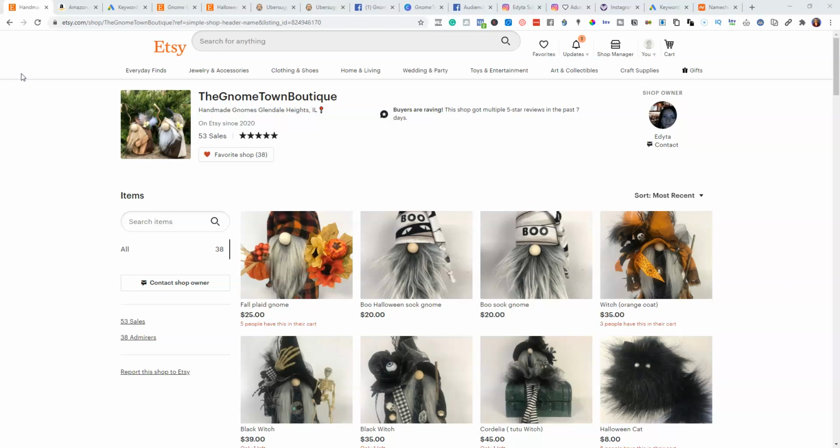It wasn't until this year, when the pandemic hit, that she actually ended up losing her job, and she remembered how much she liked the gnomes. So she decided to give Etsy a whirl, as it were, with her little gnome folk going on here. And so that's where we're at today. So far in her Etsy store, it looks like she's got 53 sales.